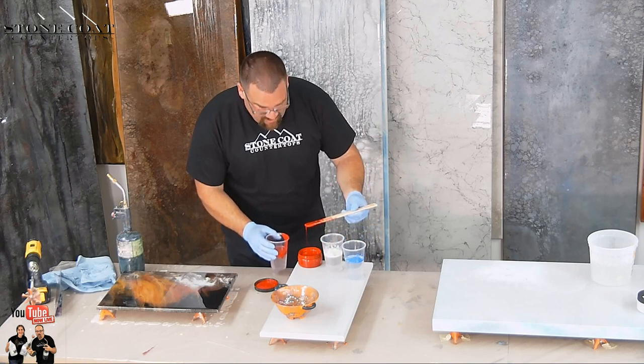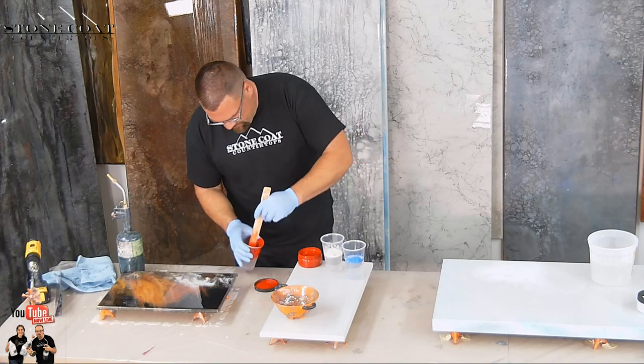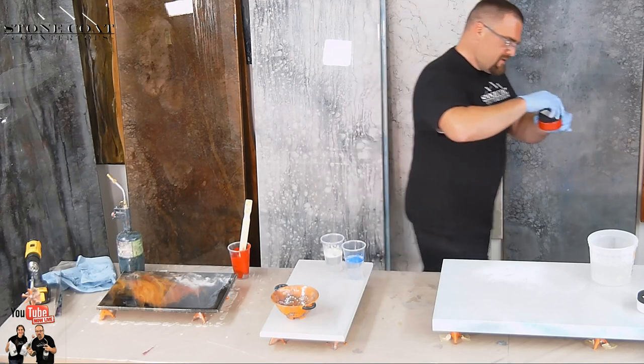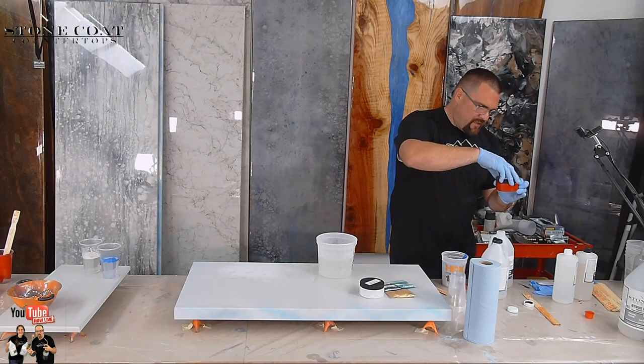For those who have troubles pouring out their base tints, I kind of just put them on with a paint stick. Does a pretty good job. A heck of a lot less of a mess. Your base tint will stay in the jar and not fall all over the place. That's a quick little trick.